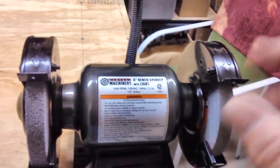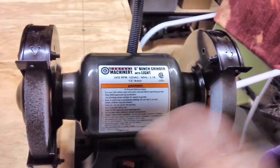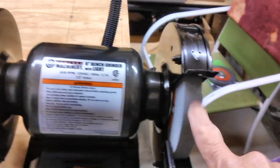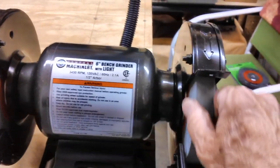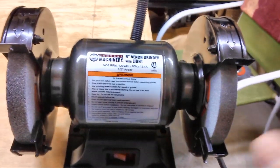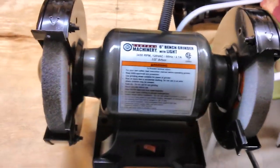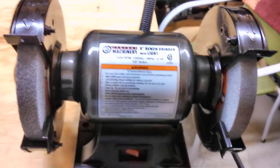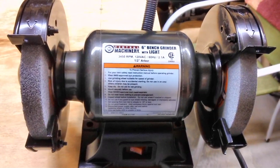Okay, enough preaching. Be safe with these things. Just because it's a 6-inch grinder, still dangerous, especially these. This is a coarse and medium stone made in China. You know what that means, don't you? I don't know how long they're going to last, but I'm going to keep a very, very close eye on these things. I'm not going to jam things in there. There's a shield that goes on and a bunch of other stuff I haven't put on yet. But all right, let's move on to the next subject.